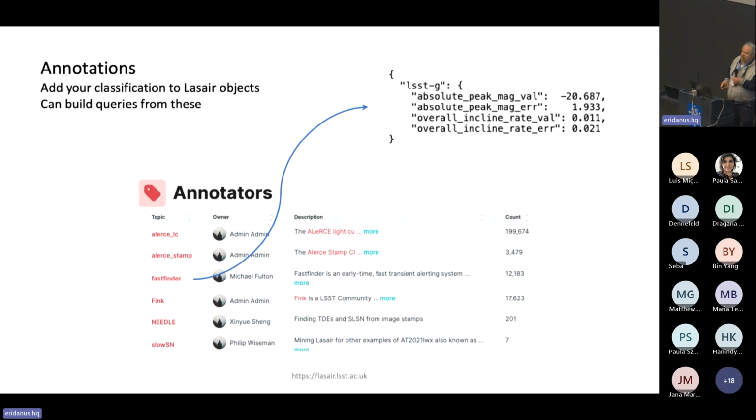Annotation is where the Kafka stream from a pre-filter goes into your own code that runs on your own computer, and it does some computations on the light curve or other aspects, and then pushes that back into the Lasair system. One of them, for example, is Fast Finder, which is made to find fast rising sources, and it produces a piece of JSON as its output, such as that shown.